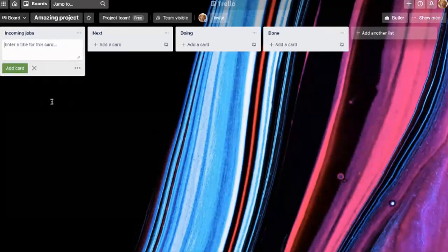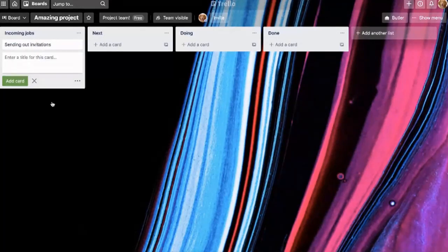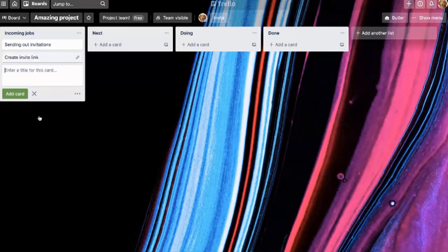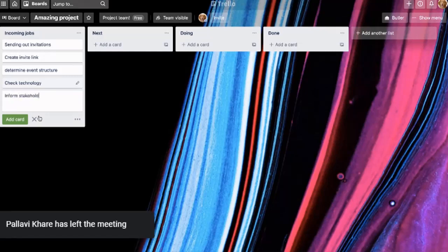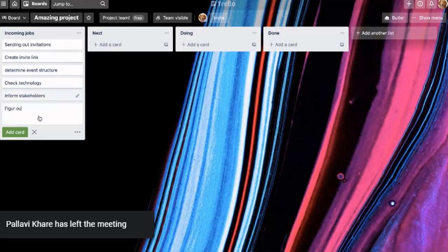Some jobs that we have for our events might be sending out invitations. And so what I've done there is I've created our first card. And that is one piece of information, and in this case, it's one task that we need to do. So I'm going to create a few more. It's an online event, so create invite link. We're also going to determine event structure, check technology, maybe inform stakeholders, figure out funding.